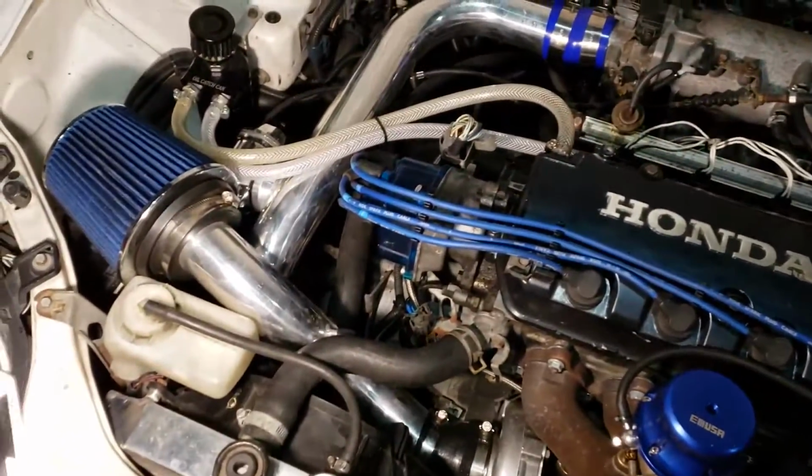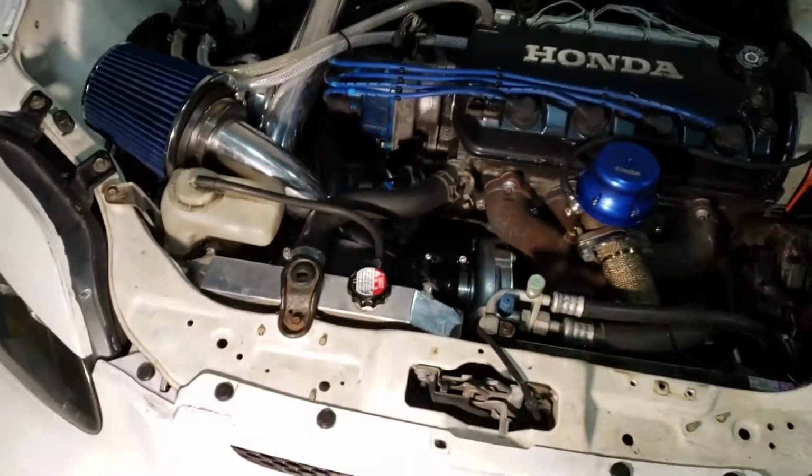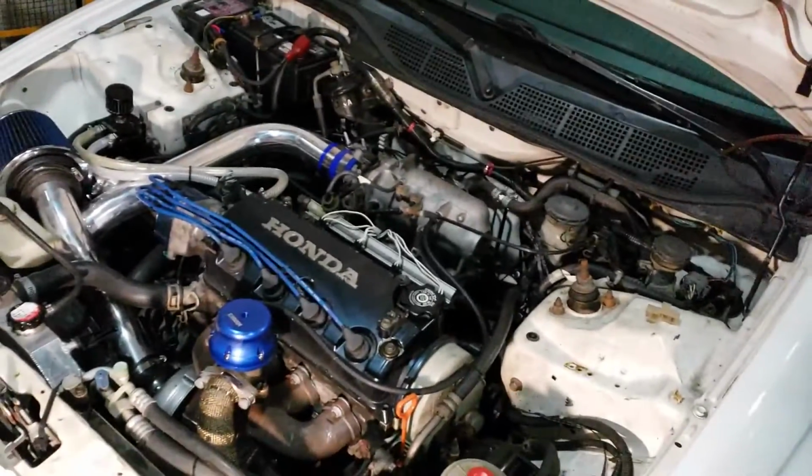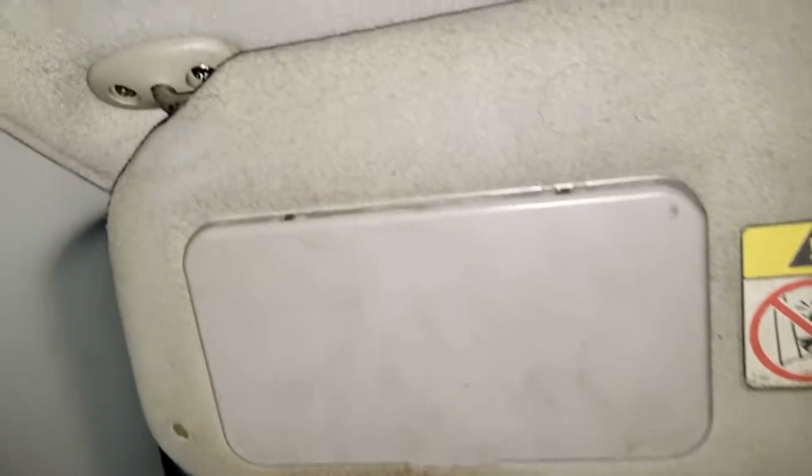Alright, we are all back together now. And the new reverse switch is in. Next thing that we are going to do is something super simple. We're going to replace the sun visor. The sun visors are actually super easy to change in these cars. I believe they're 2 T25 Torx bits.